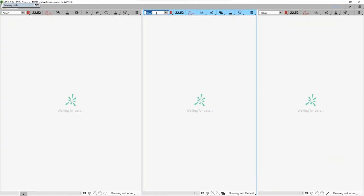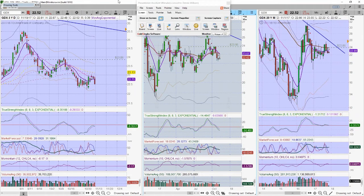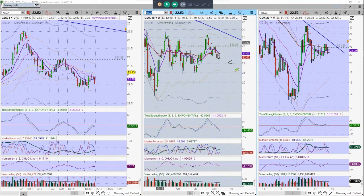GDX. Again, GDX looks like it's kind of selling off. I like GDX, but I like it down here at the 22 full number and 21.